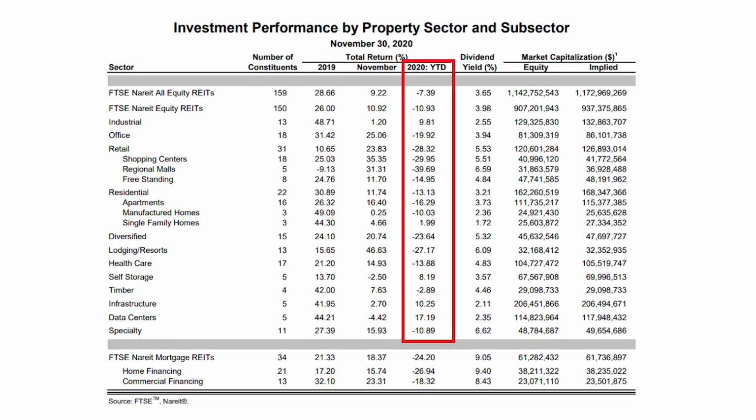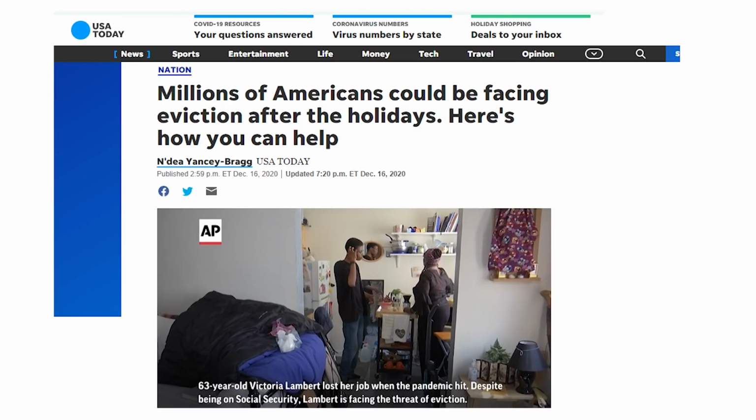Residential property was hit as well, with REITs there falling 13% on average, and there could still be more pain to come for the first half of the year. It's estimated as many as 14 million Americans are at risk for eviction come January, with over $25 billion in back rent due. Now, I just don't see Congress stepping in to do that much, and even some rent forgiveness isn't going to save millions with thousands in rent coming due.